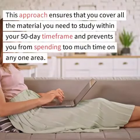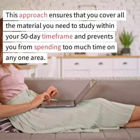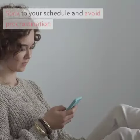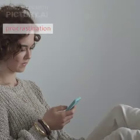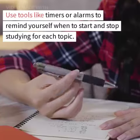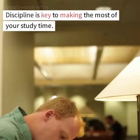This approach ensures that you cover all the material you need to study within your 50-day time frame and prevents you from spending too much time on any one area. Stick to your schedule and avoid procrastination. Use tools like timers or alarms to remind yourself when to start and stop studying for each topic. Discipline is key to making the most of your study time.